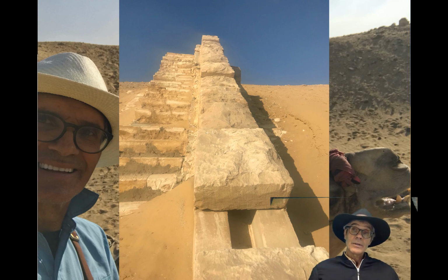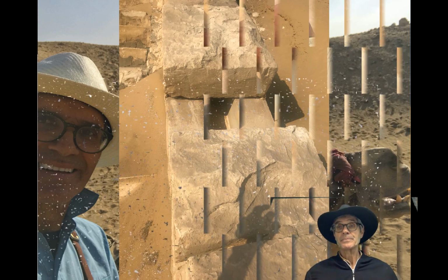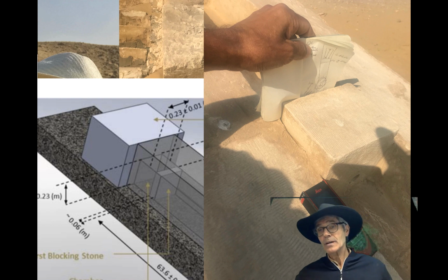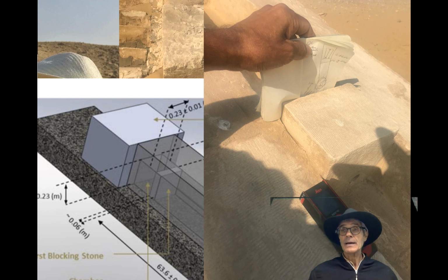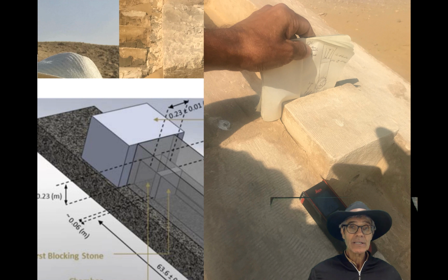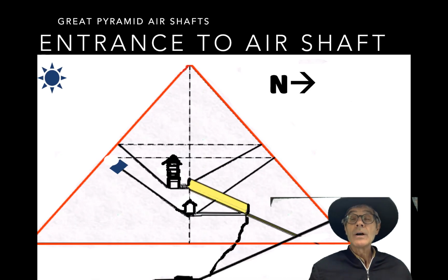So this is the Queen's Chamber shaft, but it's out in the middle of the desert. All right, so you can see I'm taking some measurements there. I can see where I've got the laser measure and where I'm holding my field notebook right at the end there, because that second blocking stone, they're really not sure how big that is. So why did I measure that?